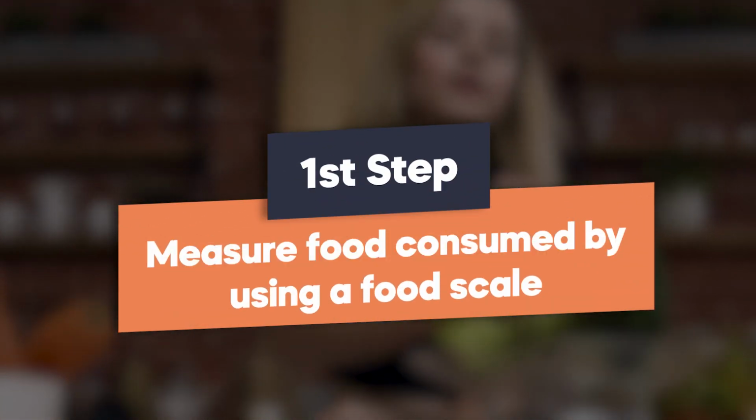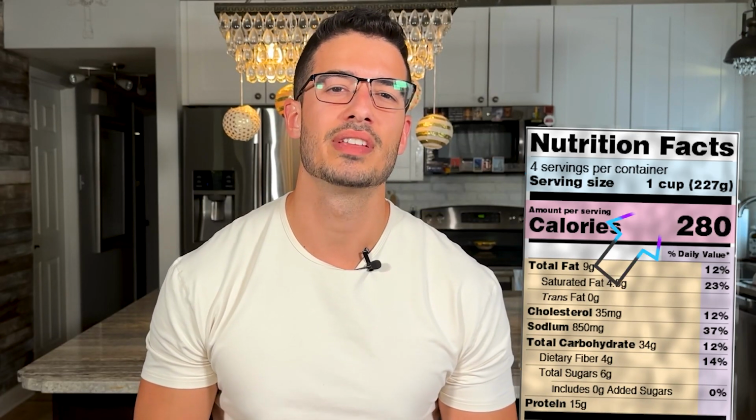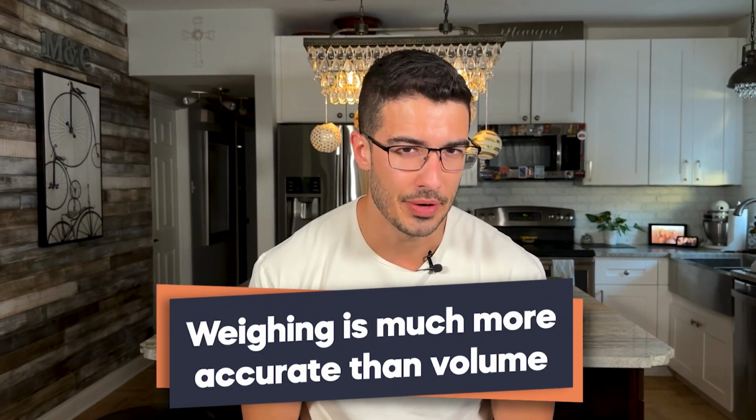The first step is to measure the amount of food you consume by using a food scale. Even though the food label provides the serving size in both volume and weight, you always want to weigh your food whenever possible instead of using volume because it's much more accurate. Let me explain what I mean.